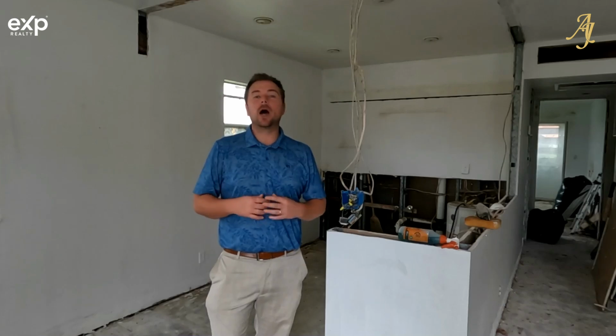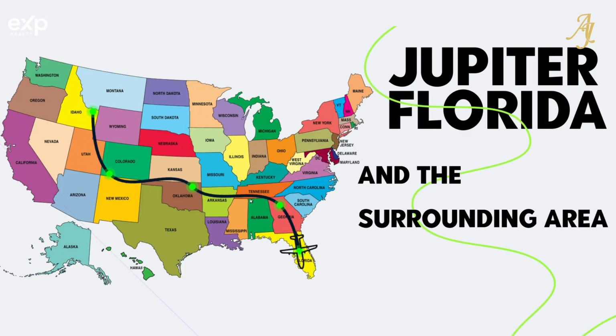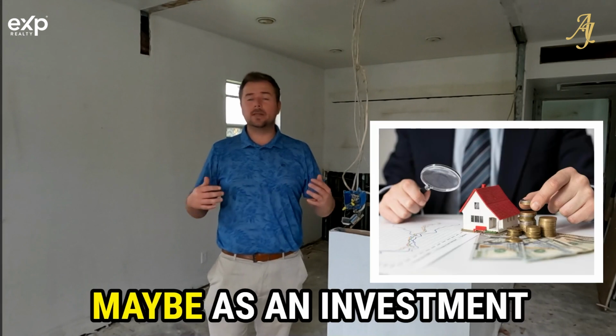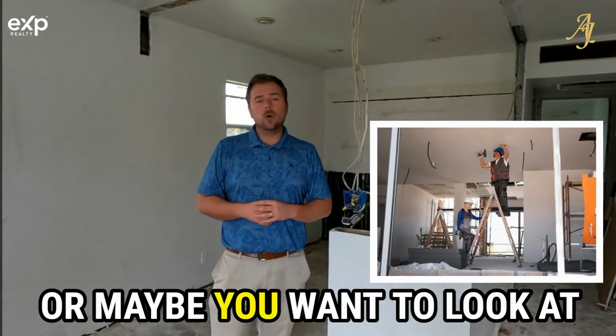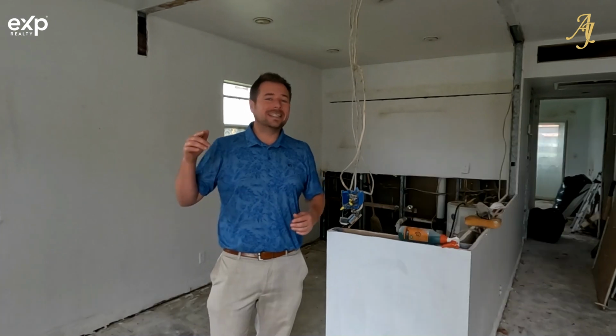Hi, so you're thinking about buying a home in Jupiter or the surrounding area, and you're thinking about buying a property maybe as an investment. You're looking for a rental. Maybe you want to flip a home, or maybe you want to look at a home that needs some work. Well, that's exactly what we're going to dive into today.